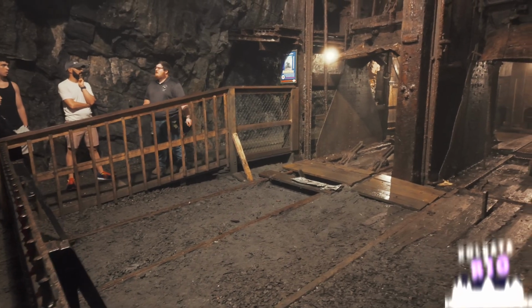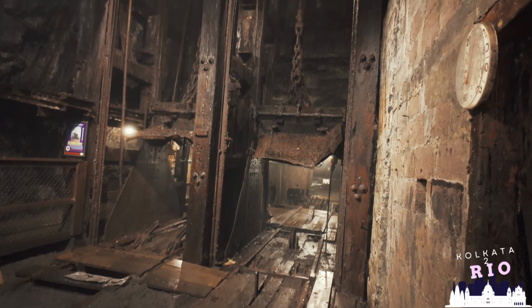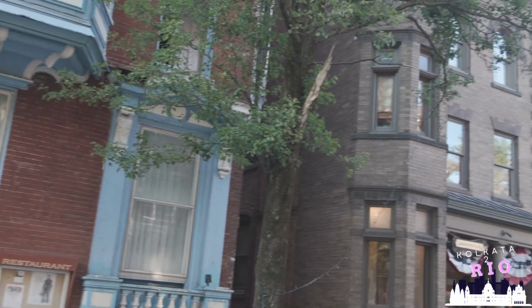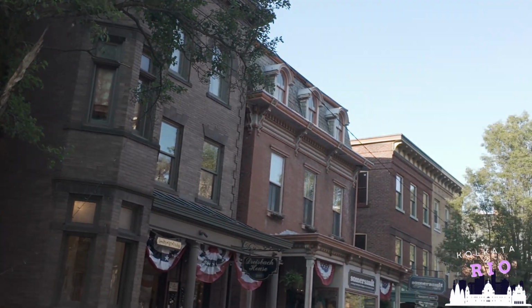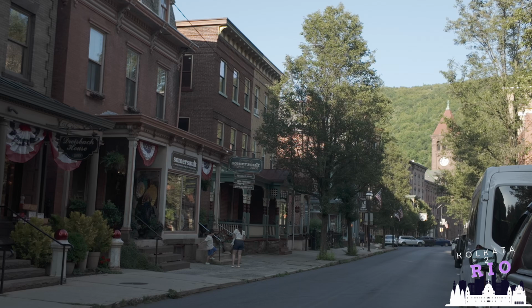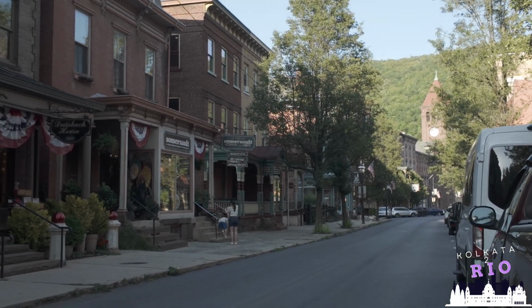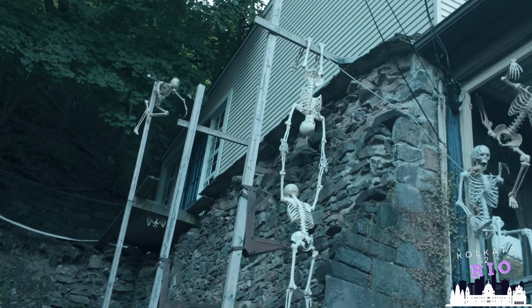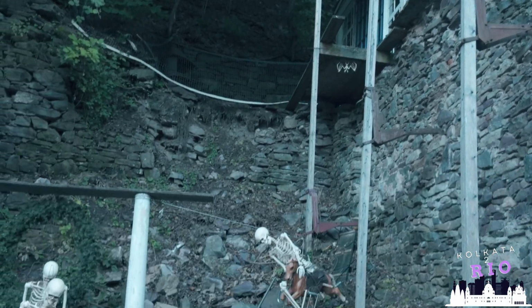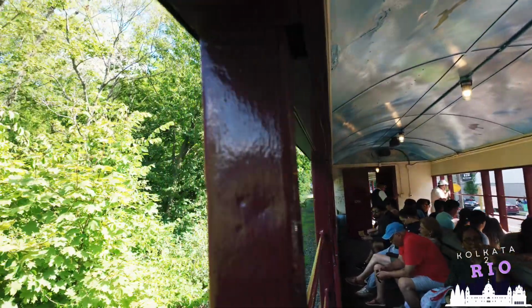We are inside the oldest anthracite coal mine in the US. Followed by that, we are going to a town which has earned the nickname of Switzerland of the US. But this town's name has a history of scandals of epic proportions. The town is full of very interesting quirks. We are going to explore some of those, and then we are going to go and ride a historic railroad.